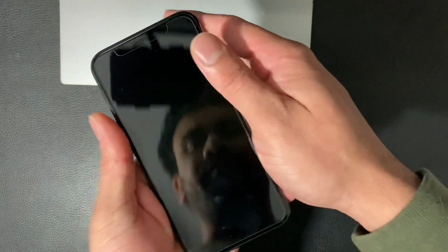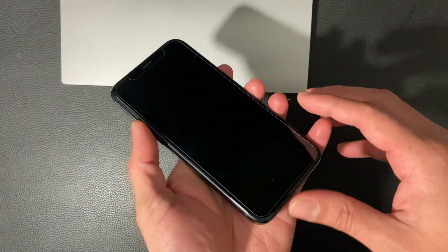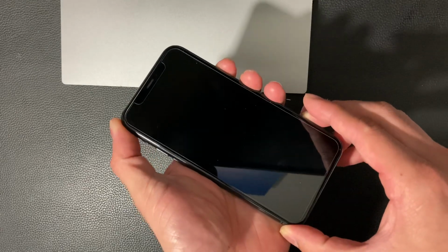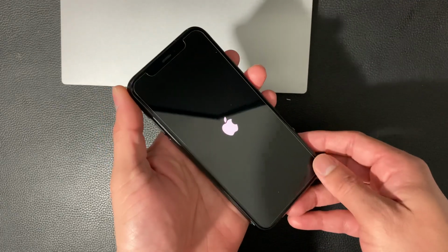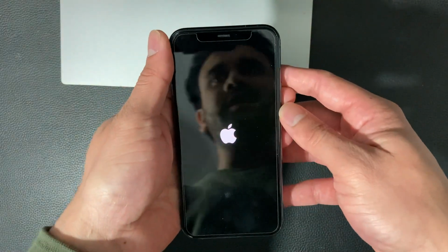And then if we look in the front, you'll notice there's a tempered glass already pre-installed for us, which is nice of this seller because this is a used phone. So let's go ahead and power on this bad boy. So we are powering it on right now. As you see, the Apple logo just appeared right now for us.